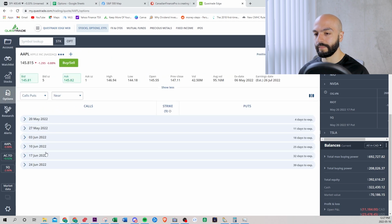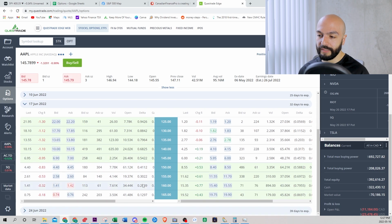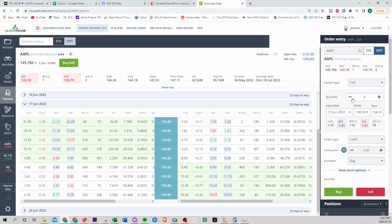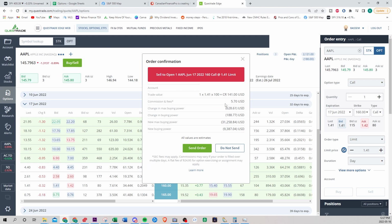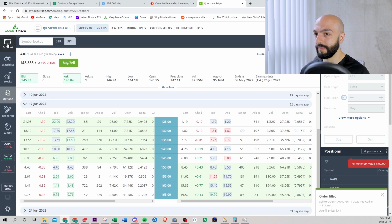Apple. Again, 20 delta means 80% chance of success. And if it goes above 160 by June 17th, I'll lose the shares, which is fine. You can't win them all. So let's go one, sell. I'll be making $141. Is this the best thing I could do right now? I'm not too sure. I think so. I think 2.3% is fine for a month.